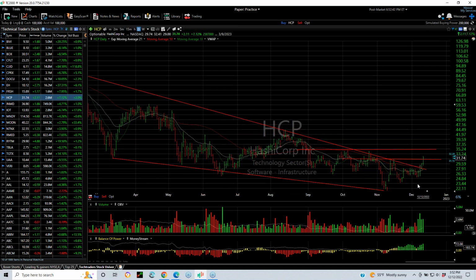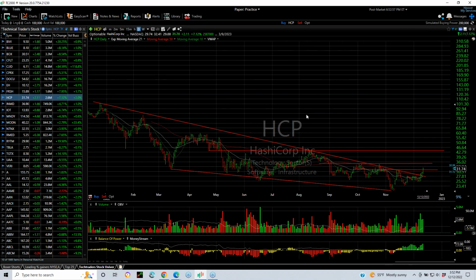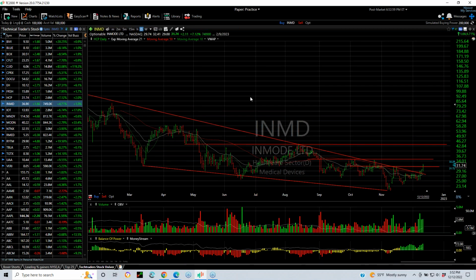HCP also popped last 4 days, taking it from 25 and change to 32.41. There is a double top resistance of 35. That's my next target. Following that, there's a possibility that could extend into the 44 area. I keep an eye on HCP, could be a swing.